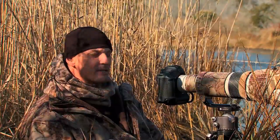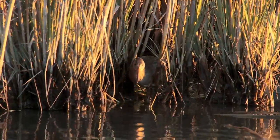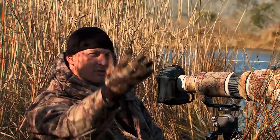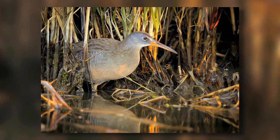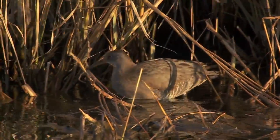About, I'd say, 8 o'clock, we saw the Virginia rail. And the light was absolutely gorgeous. The sun's coming up to my right-hand side here, so I had beautiful side lighting. And he was just in and out of the tall grass here. He was feeding, and he was just sitting in the sun, just warming up, because it was very, very cold today.